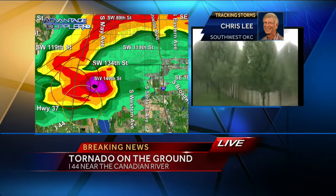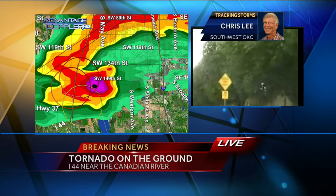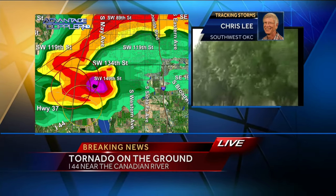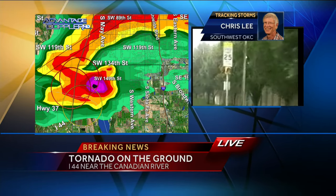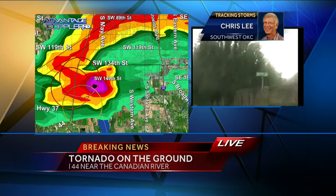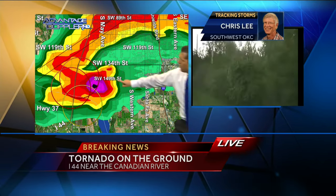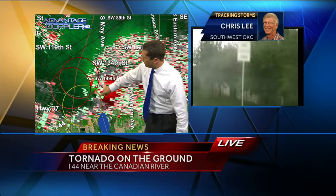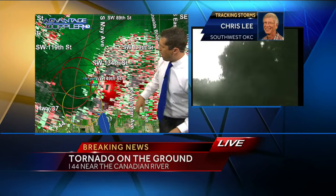We were seeing quite a bit of debris being picked up. We're now approaching 134th and Western, and there's no power here either. So a lot of power out in this area already. If you're counting on that sort of thing for your warning, that's what you need to be concerned about. We're kind of running away from it, getting a little bit out ahead of it, and it's back behind us towards Bay Avenue and 149.